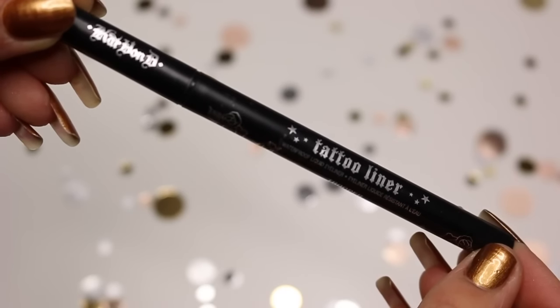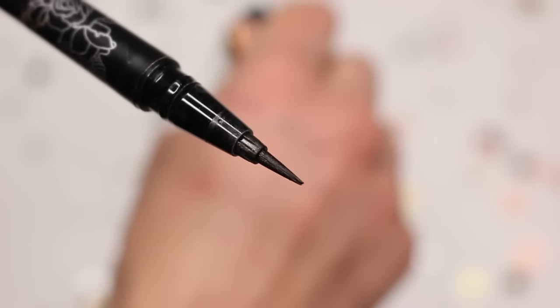Then for my favorite liquid liner, there's one that just stood out to me for the entire year, and that is definitely the Kat Von D. Once again, Kat is on a high. It is the one called Tattoo Liner, and this is one trooper. It's just a satin black color, and it's just stunning. It is so good. I've been using it today.